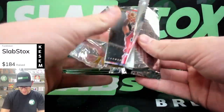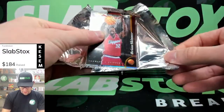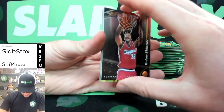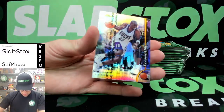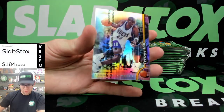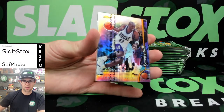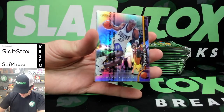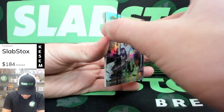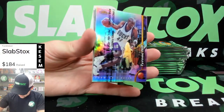Oh, a refractor in this pack. We have a refractor. Card number 2, Adam L. Let's see. Oh, Tyronn Hill refractor for the Bucks. Beautiful looking card. That card is just gorgeous. We still have 2 more refractors in this box. Tyronn Hill is the first one for Adam L.